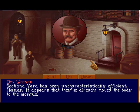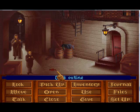Scotland Yard has been uncharacteristically efficient, Holmes. I believe they've already moved the body to the morgue.